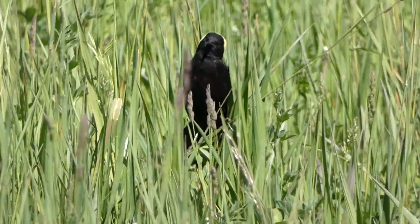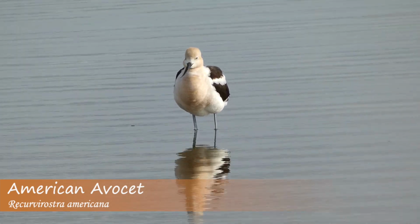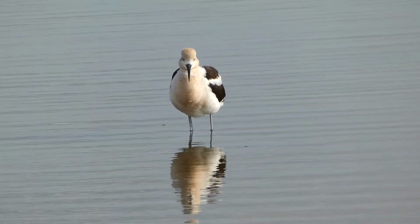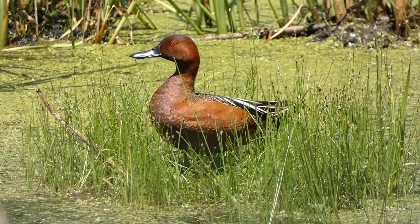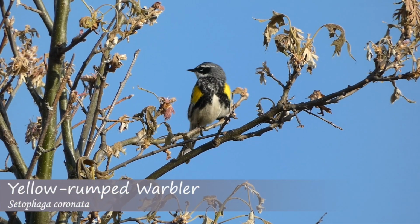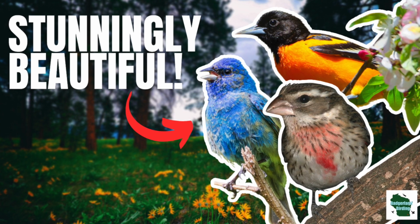This can be due to a familiar song or a charismatic personality, but even more often, it's due to their beautiful color. Spring brings some of the brightest and most beautiful birds into natural areas, parks, and backyards of the United States. Here are 5 incredibly beautiful birds to watch for in spring.